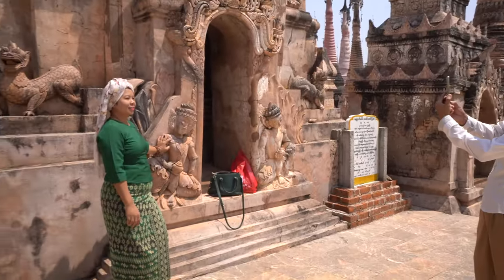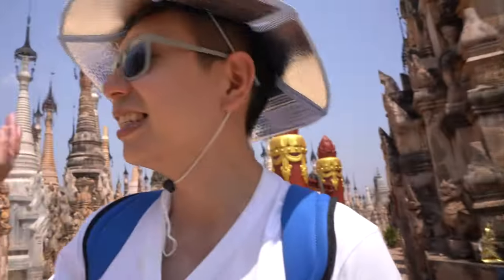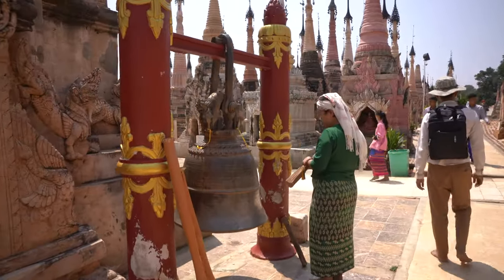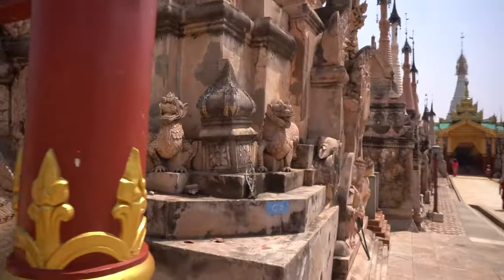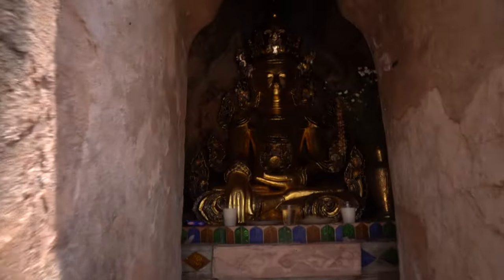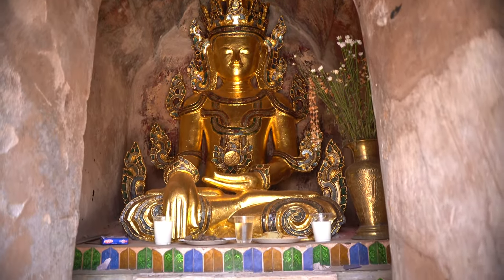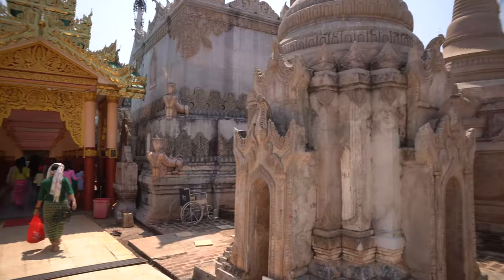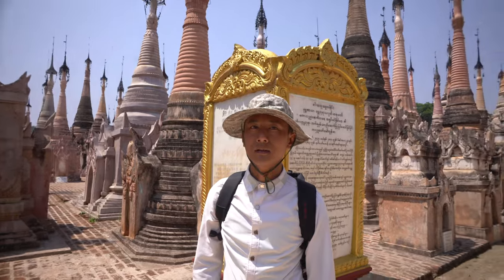Our guide is very nice enough to take a photo for the lady. That's right. And it's very interesting over here because every stupa has a different kind of architectural style. We can go now. Do we need to go clockwise when we visit the temple? Yes. But it's still okay to go anti-clockwise.